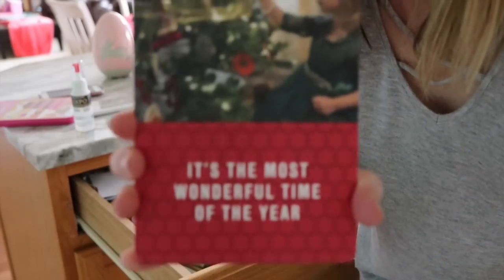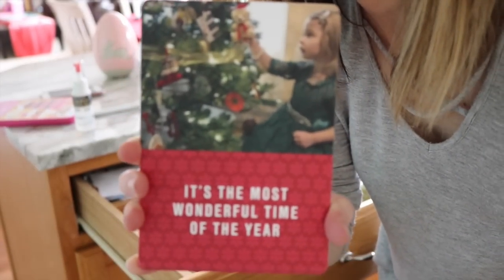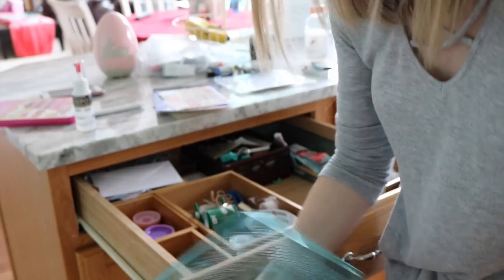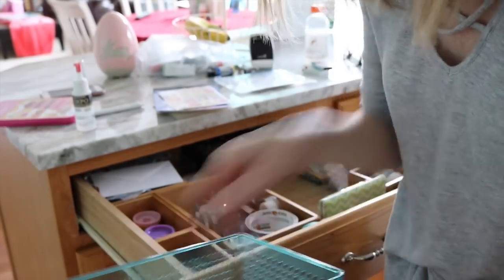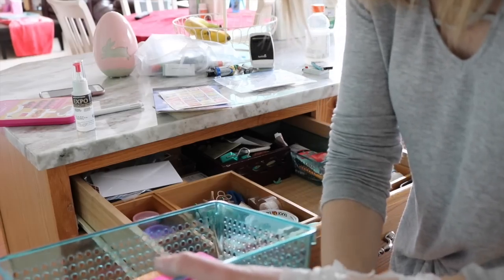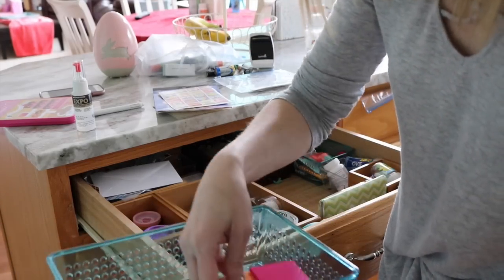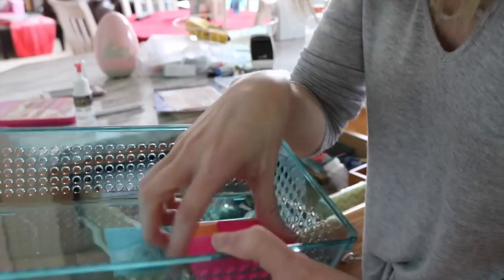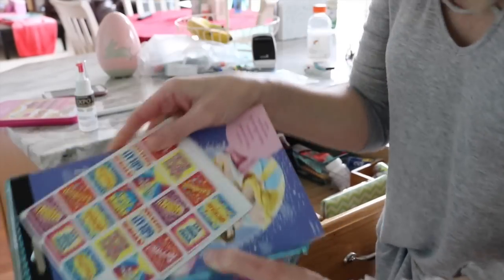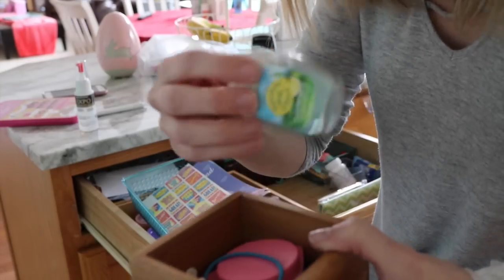This is our Christmas card this year. Isn't that precious? And I don't need them. I'm going to put them away somewhere. And then an old health insurance card. So now we have just paper in here. So this is like Post-its. And I can put the stickers in here. We have an empty sanitizer.